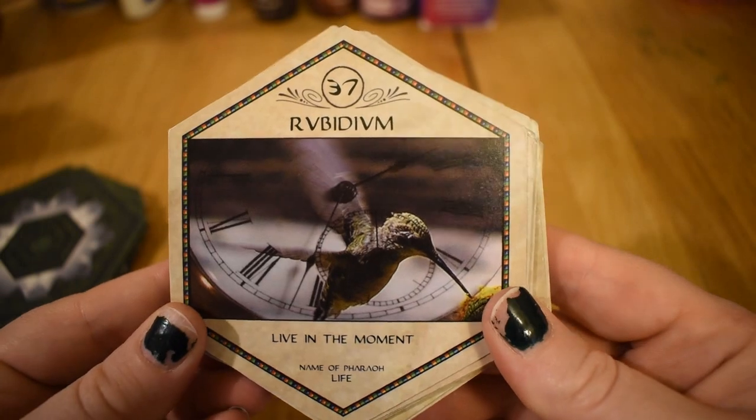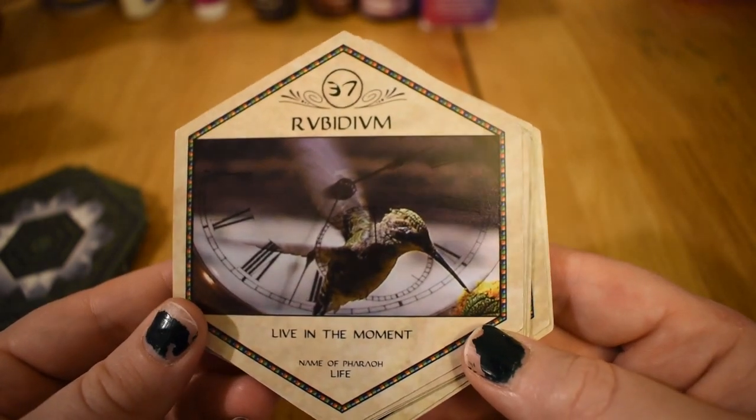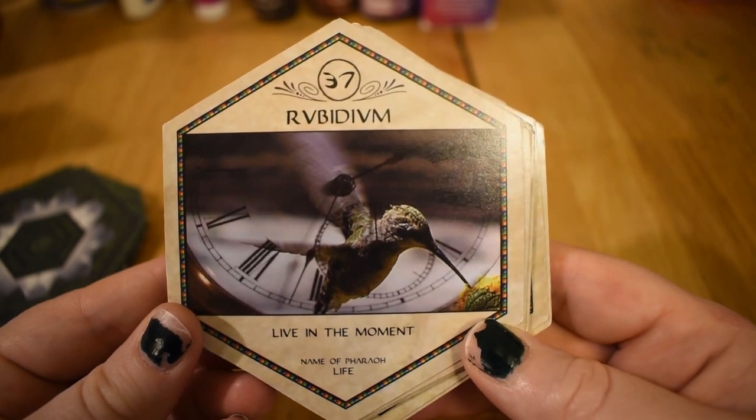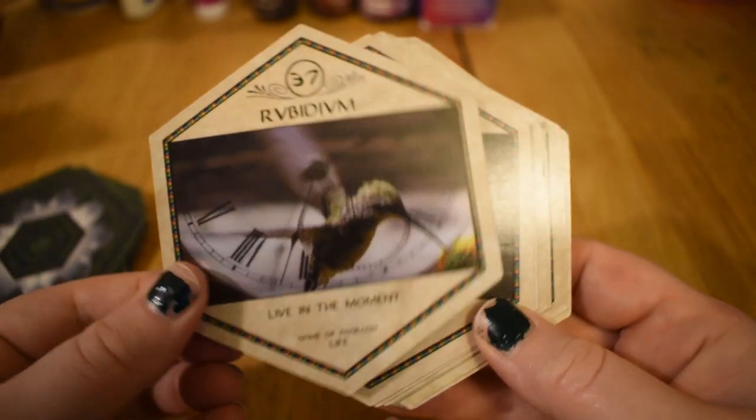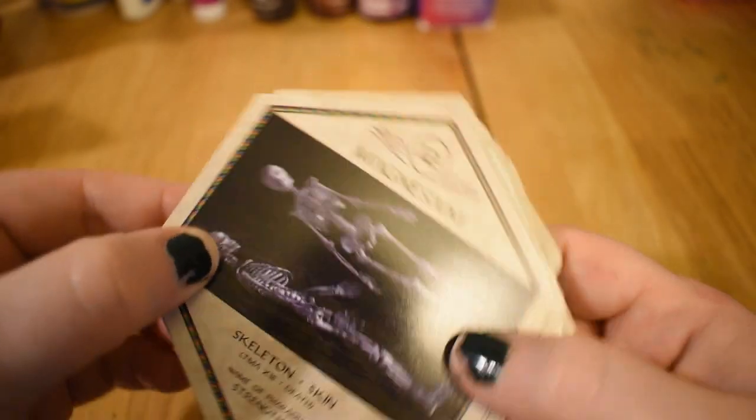Rubidium, living in the moment. I'm not really sure what rubidium does, but I think they do put that in vitamins. Little hummingbird here. 37. There's magnesium. It's for your bones.